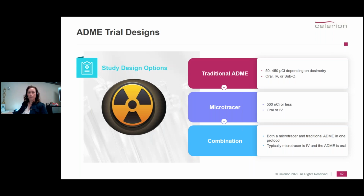The traditional ADME, absorption, distribution, metabolism, and excretion study, are defined by the dose of radioactivity, typically somewhere between 50 and 450 microcuries, determined from the animal dosimetry data. The dose can be administered oral, IV, or sub-Q. The objective of this study is to know how much radioactivity was administered and to collect the radioactivity in blood, urine, and fecal samples. This will determine how the drug is eliminated, either renally or hepatically.